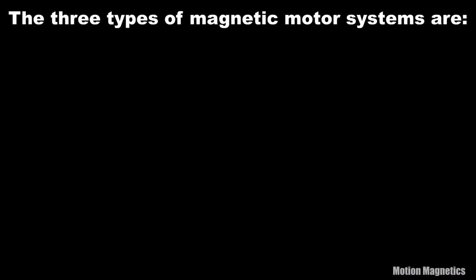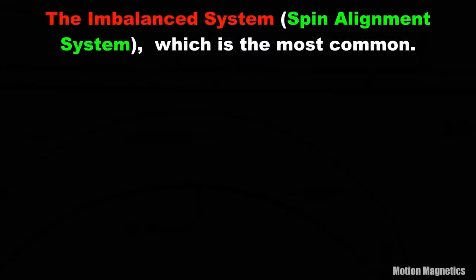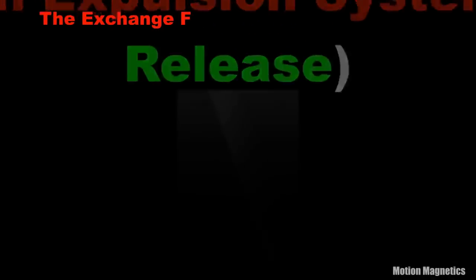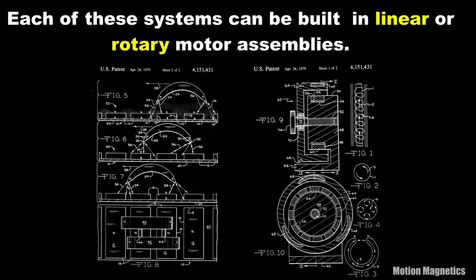The 3 types of magnetic motor systems are the Imbalanced system, which is the most common, the induction expulsion system, and the exchange force pulse system. Each of these systems can be built in linear or rotary motor assemblies. In this video I will be focusing on the induction expulsion system.